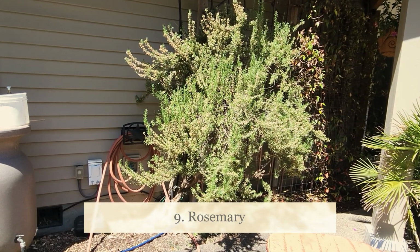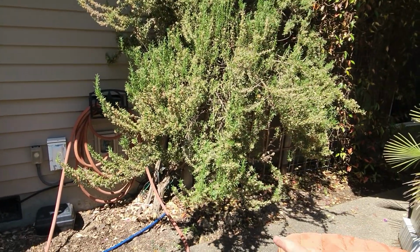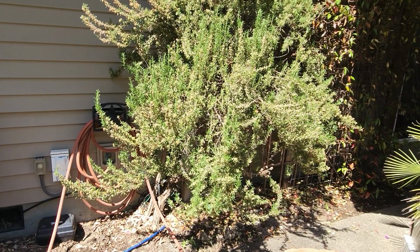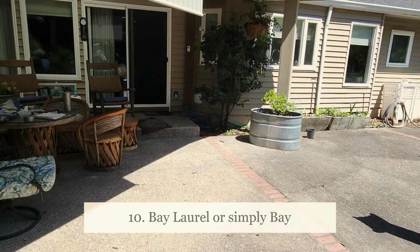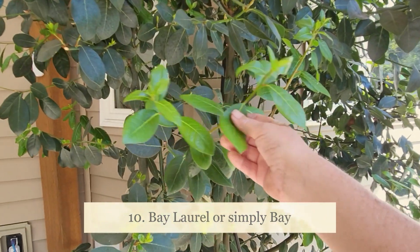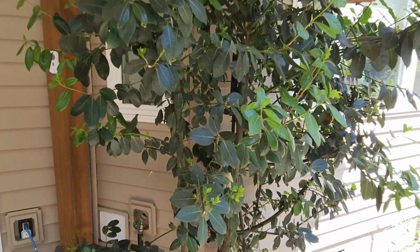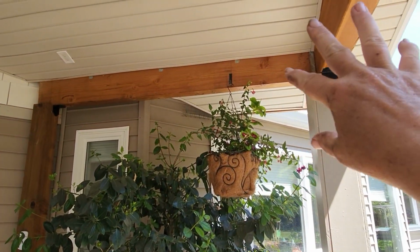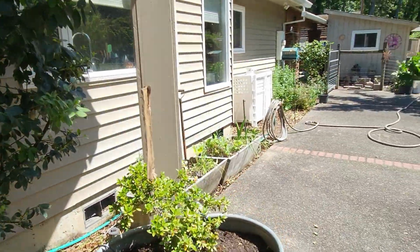Here we have the ancient and lovely rosemary. This started out pretty small, and now it's practically a tree. It actually does grow over the roof, and we trim it back, and I've propagated this many times, given it away to friends and family. Over here I have a laurel, which is the herb bay. When you put bay in as an herb in your stews or soups, that's where that comes from. And again, we chop the heck out of this tree, and it always just comes back. It'll grow up and around the roof as well. I keep calling it a tree. It's actually a bush, but it seems like a tree to me.